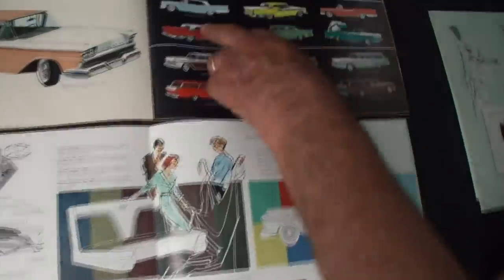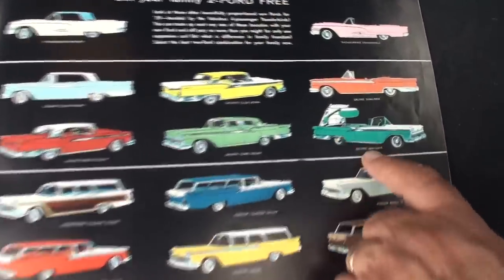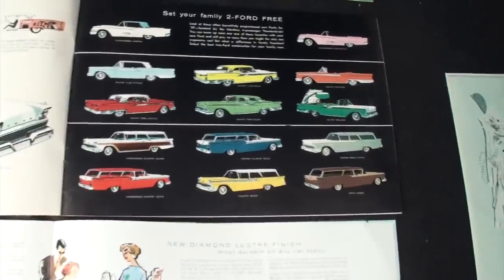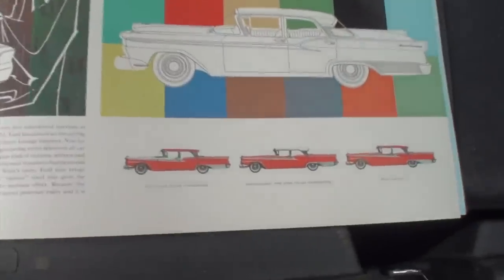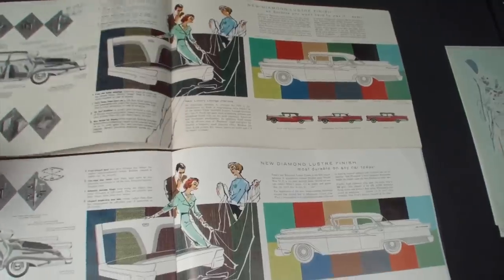Yeah, so they slipped this in. Yeah. Because they knew they were coming out with the Galaxy. Right. And there it is. The Galaxy Skyliner retractable. Look at that. Okay. Then. So let me just. So we're here on this page. Right. This talks about our additions, the colors, our tones. Mm-hmm. Right. And that's this page. There's a repeat of it.